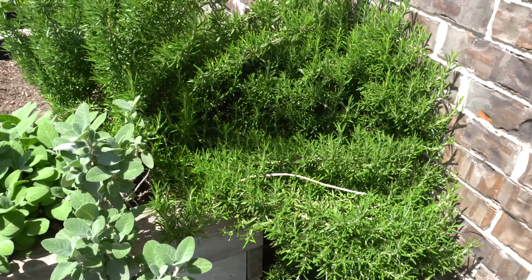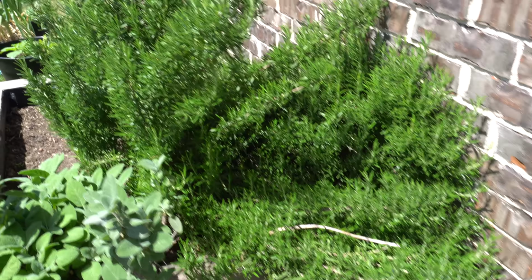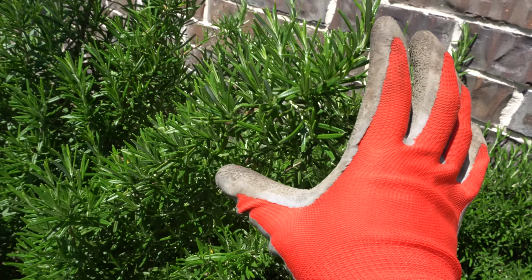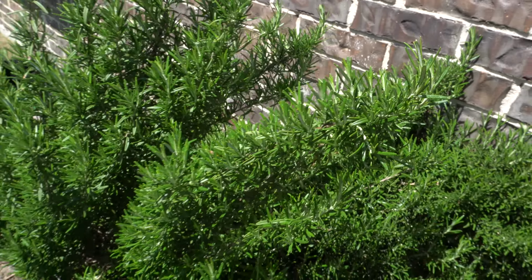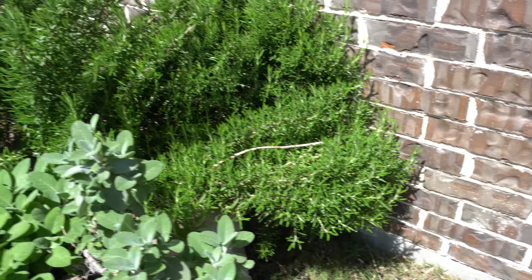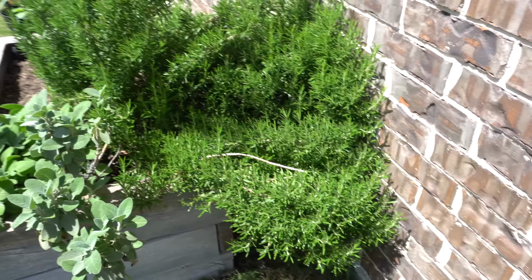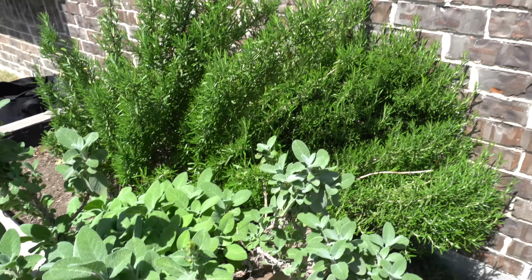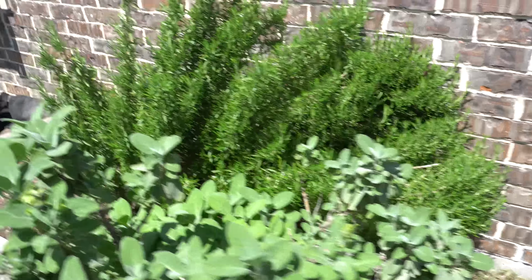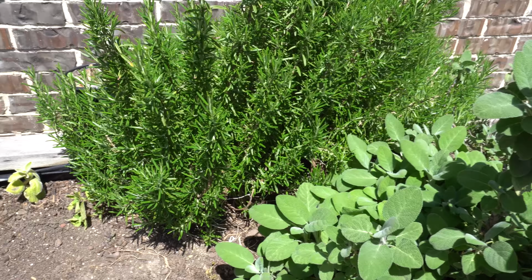And then rosemary, just ridiculous. I started these from a very small cutting, probably this size. And then I think these are like 2 years old, and they're just falling over because it's just growing so much. I don't need that much rosemary, but they're so beautiful, so I just left them there. Maybe I'll propagate some and put them around the front of the house.